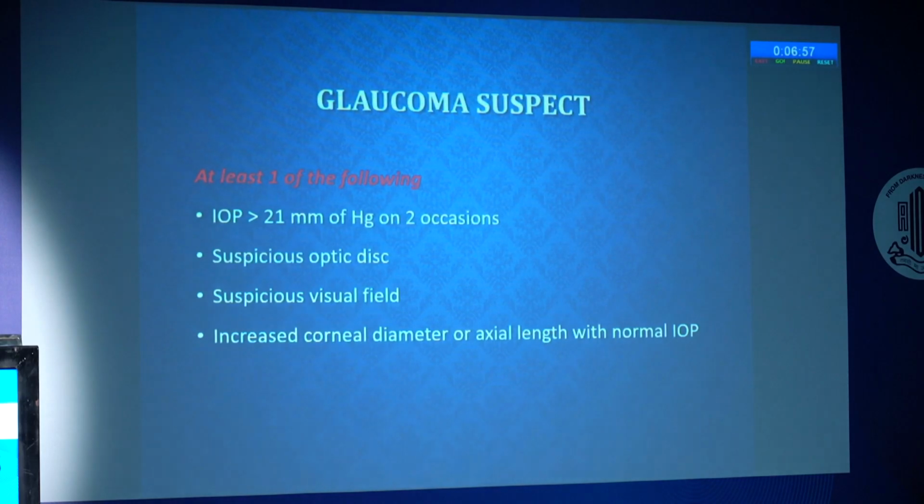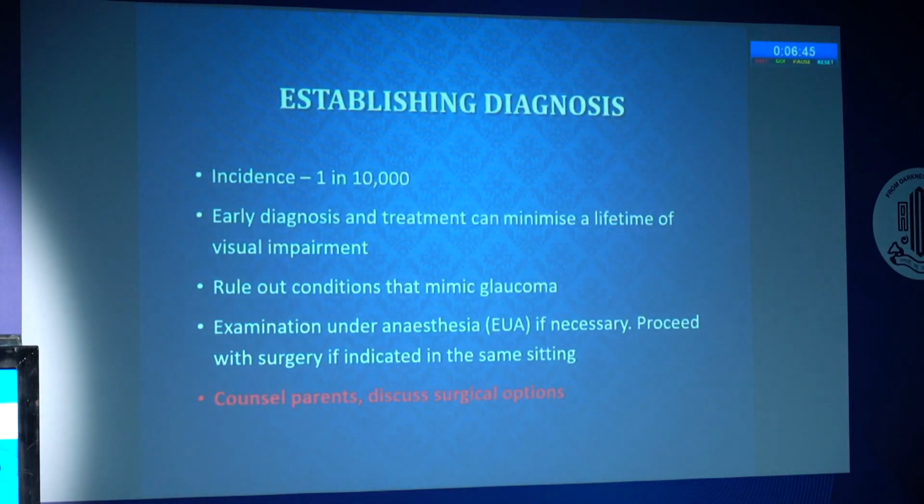That is an IOP of more than 21 millimeters of mercury on 2 different occasions, a suspicious optic disc or visual field, increase in corneal diameter or axial length with normal intraocular pressures. The incidence of congenital glaucoma, though it is estimated to be about 1 in 10,000, is much higher in populations like ours where consanguineous marriages are more common.